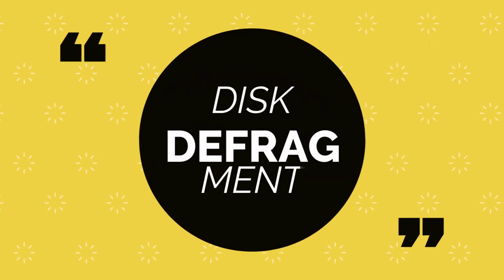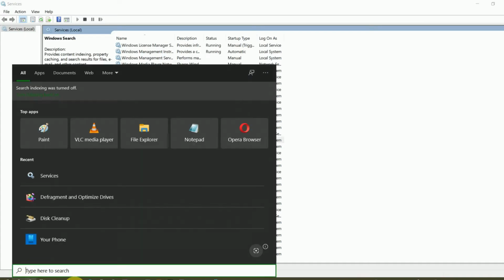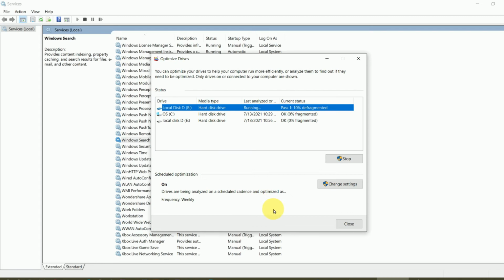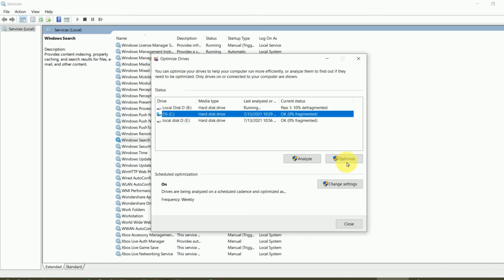The second trick is disk defragmentation. Just go to Start and type disk, and you can see Defragment. Click on it and you will get this window. Then choose the C drive and click Defragment. It will start the task and organize all the folders and files systematically. Every time you defragment it will take a little time, but it will help improve your computer's speed.